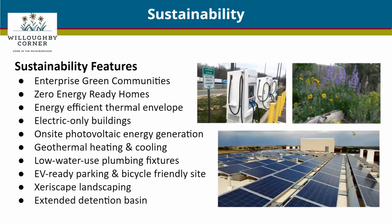So great. Next view. Yael, thank you for asking that. This shows the sustainability features. Just so you know, for Planning Commission, we're going to break this into a couple of slides because those first 5 or 6 really are things that live on the site, right? They're not building specific. I've never seen a project go this far, I'll be completely honest, but we're at zero energy ready homes.